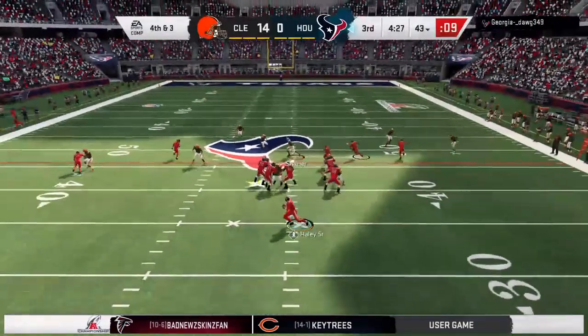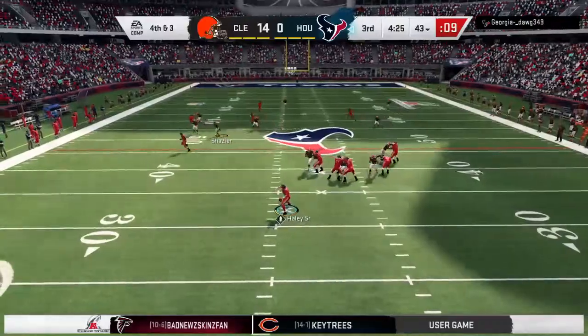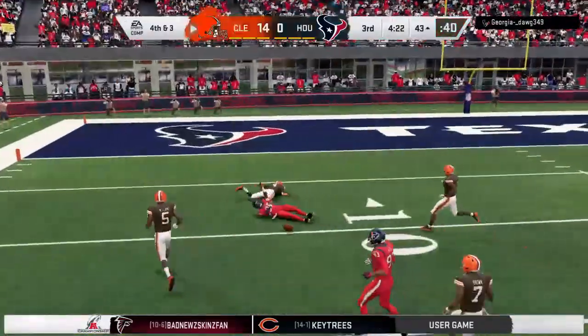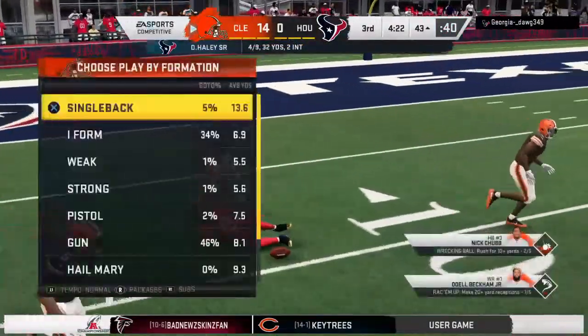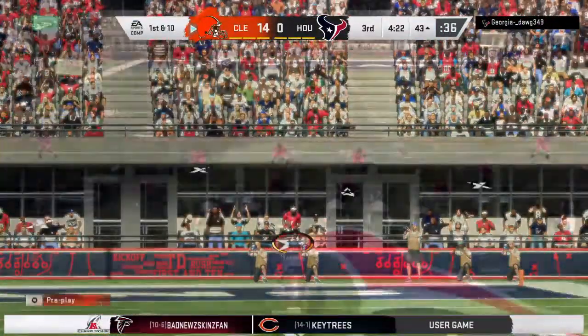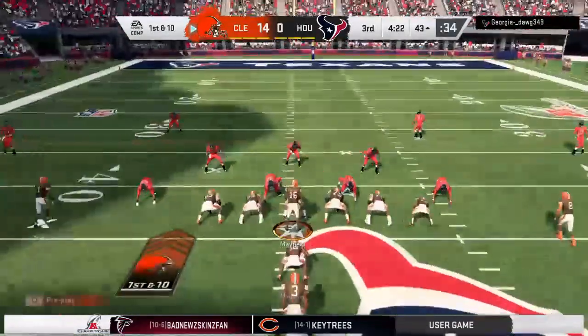They'll try and throw for it here. Looking downfield for Jones. And this is going to be incomplete. So certainly an interesting call there to go for it. And the Browns are going to get this thing back. Excellent field position.